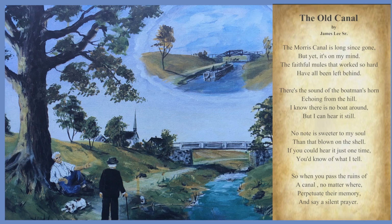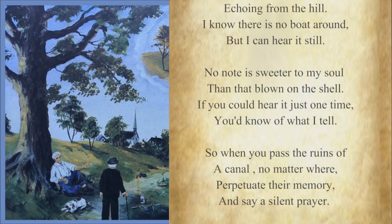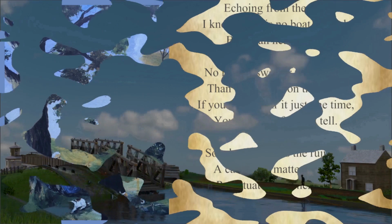The Old Canal, a poem by James Lee Sr. The Morris Canal is long since gone, but yet it's on my mind. The faithful mules that worked so hard have all been left behind. There's the sound of the boatman's horn echoing from the hill. I know there is no boat around, but I can hear it still. No note is sweeter to my soul than that blown on the shell. If you could hear it just one time, you'd know of what I tell. So when you pass the ruins of a canal, no matter where, perpetuate their memory and say a silent prayer.